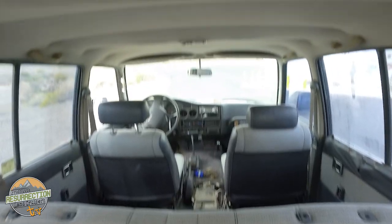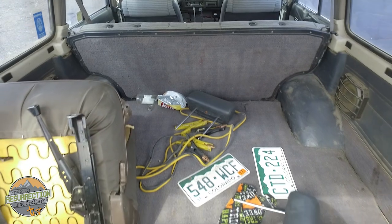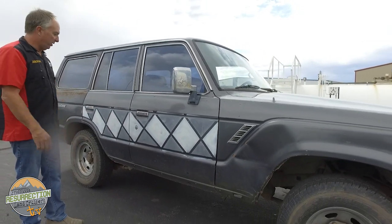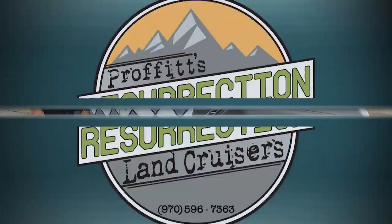It actually did pretty good, but it's a conundrum because there's a lot of Land Cruisers like this out there that shouldn't be parted out. It's a shame to take them off the road. Not nice enough to restore. Maybe I should sell this. Maybe it needs to be a daily driver for somebody. Can't take parts off of it though. What do you guys think?